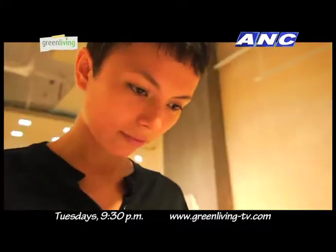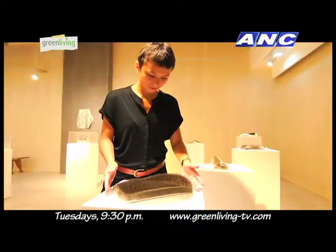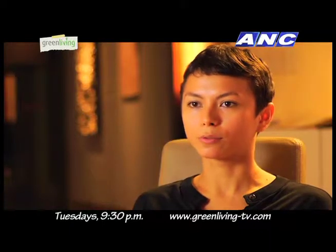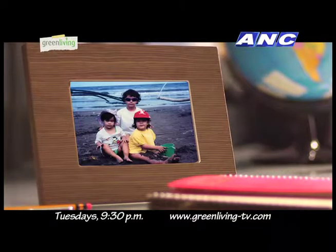Having been exposed to the wonders of the sea at an early age, Olivia's artworks now reflect her love and respect for Mother Nature. Since I was really young, my parents would bring us to Puerto Galera. So I really grew up with the sea. Going snorkeling, and I passed my PADI license when I was 13, so I was really small, and I still remember.